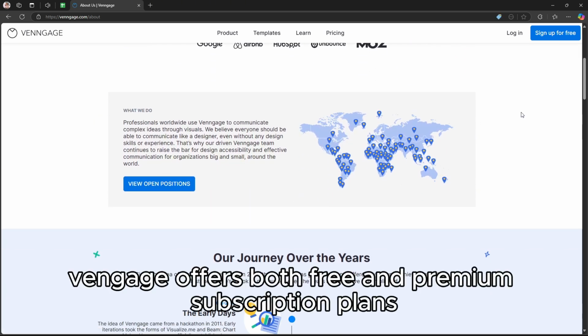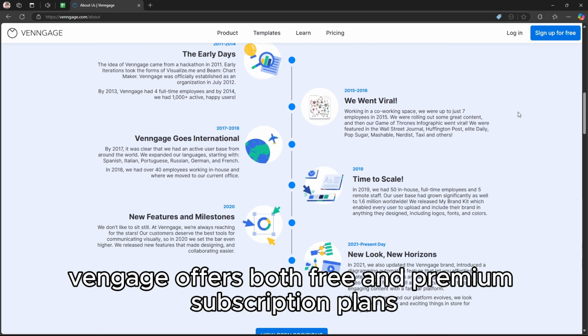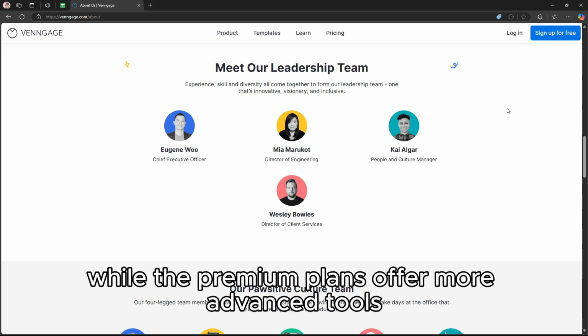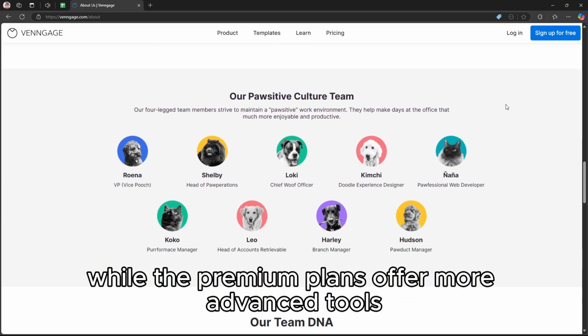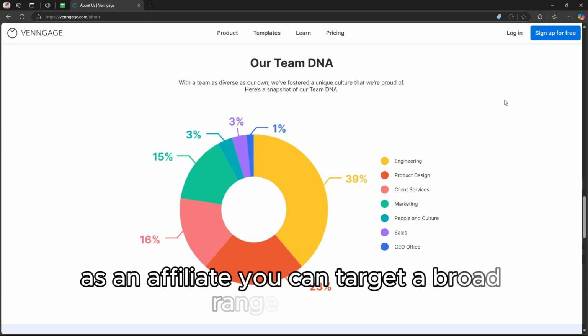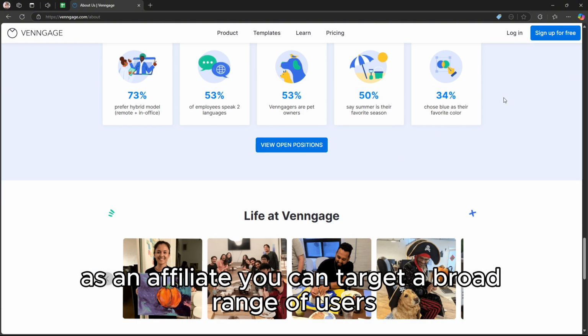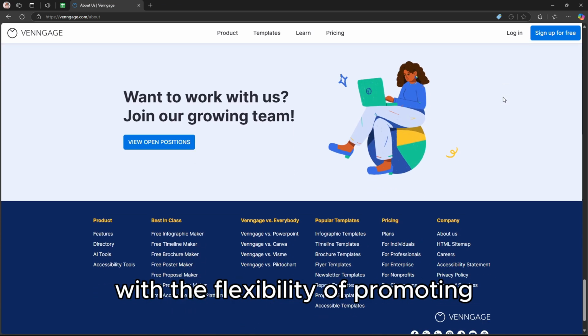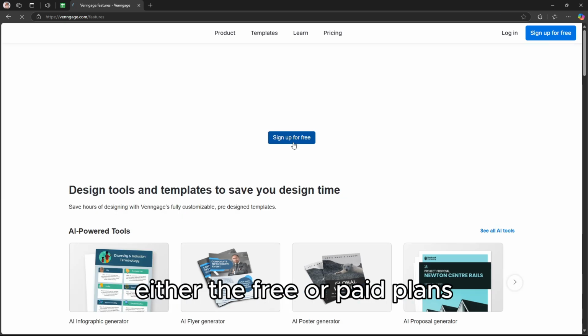Venngage offers both free and premium subscription plans. The free plan gives users access to basic features, while the premium plans offer more advanced tools, additional templates, and enhanced design options. As an affiliate, you can target a broad range of users, from beginners to advanced professionals, with the flexibility of promoting either the free or paid plans.